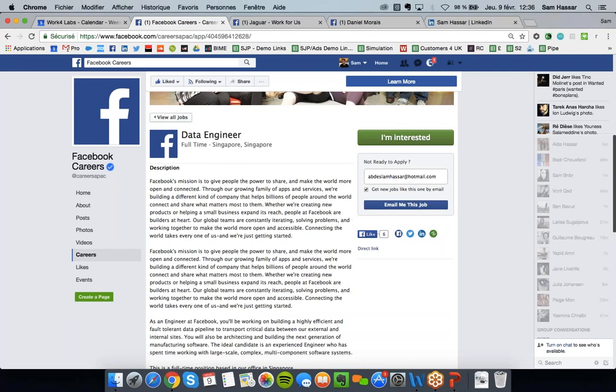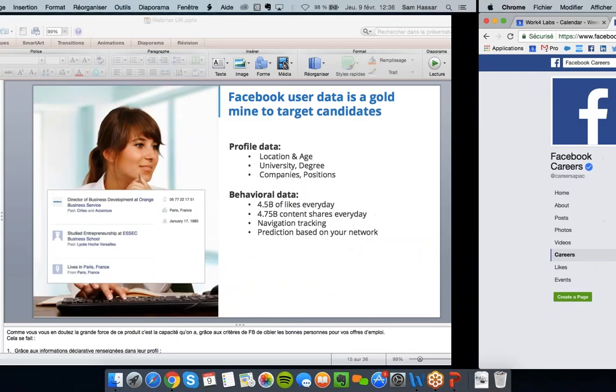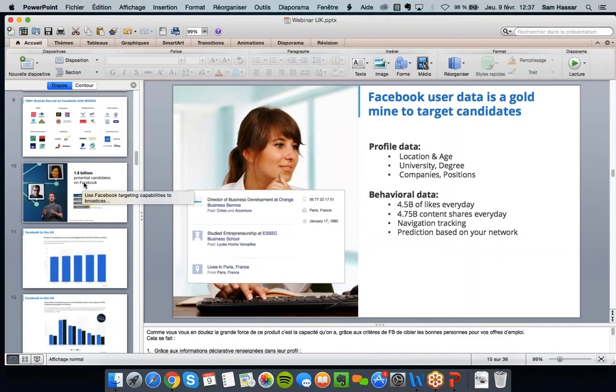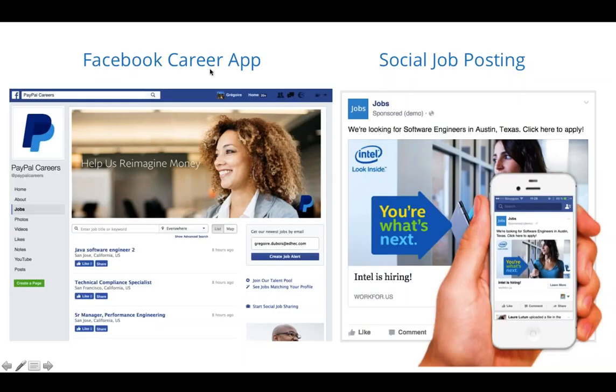Second question from Zlatko. Thank you, Zlatko. Is there an option for headhunting, for instance, searching candidates with specific skills and experience? Yes, I think, Zlatko, you arrived a bit late on my presentation, but I will give you a little summary. We have two different tools. If I find my slide, it's right here. We have the Facebook Career app that we just talked about, okay? And we have this second tool, and that exactly answers your question.